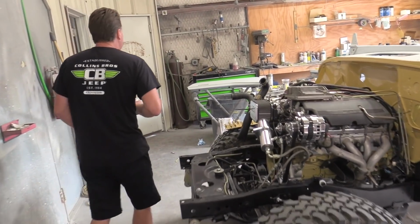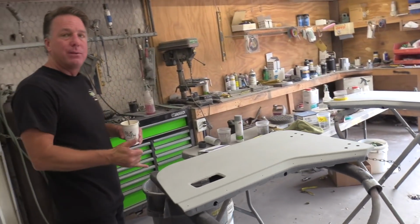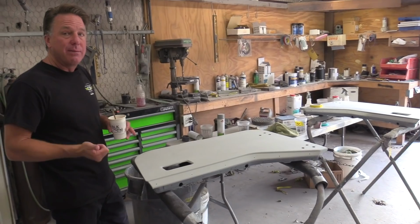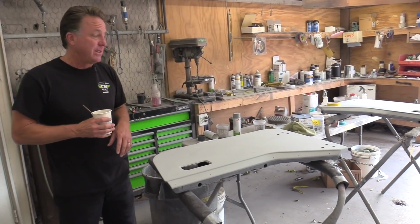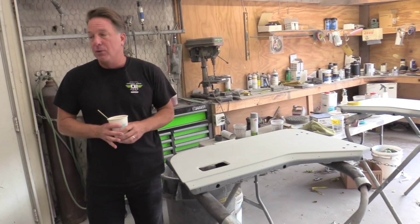Let's see what's in the booth. This Jeep is also at the customer request. He wanted a set of half doors, which the half doors from an 87 to a 95 YJ will fit all the 76 to 86 CJs. They're the same dimensional size in the door opening. And of course, we got the full steel doors for it.